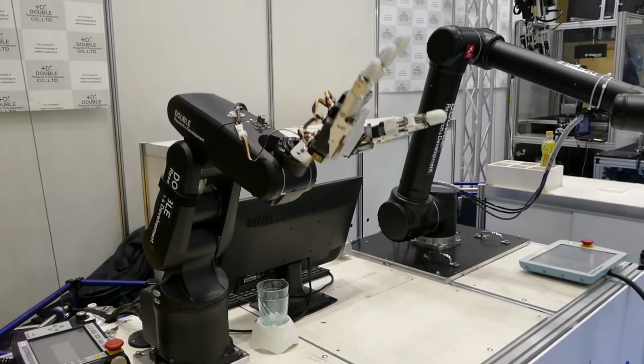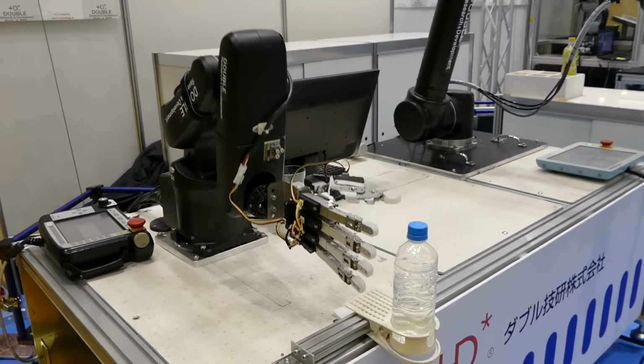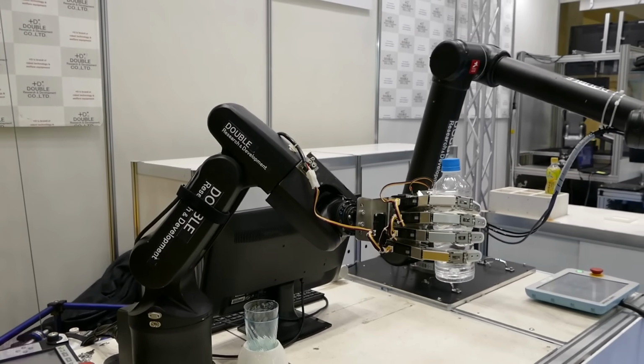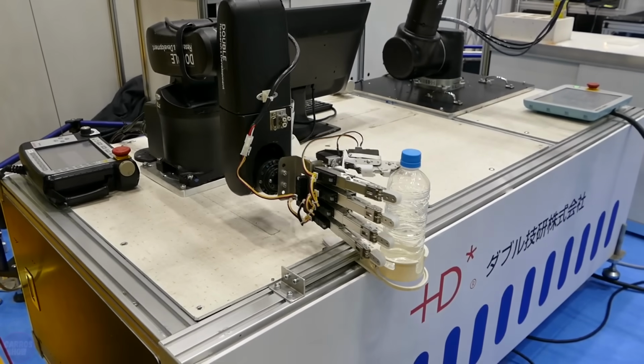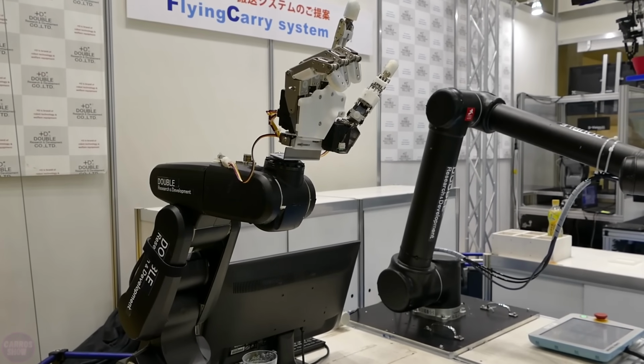One of the key features of this arm is its ability to autonomously learn and adapt to different working conditions, making it indispensable in modern production processes. The robotic arm is equipped with sensors and artificial intelligence systems, enabling it to analyze its surroundings and make real-time decisions.